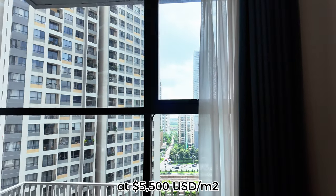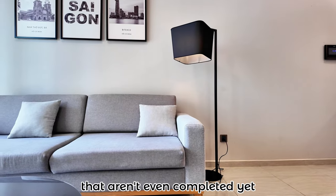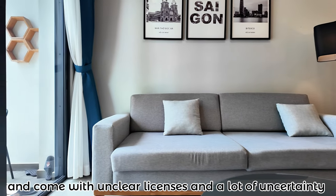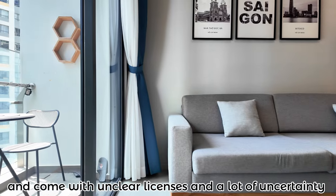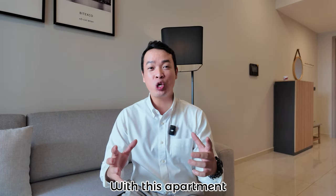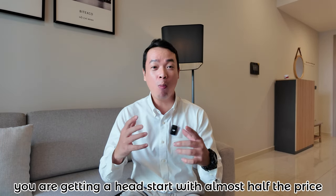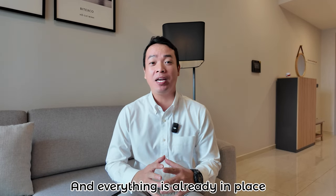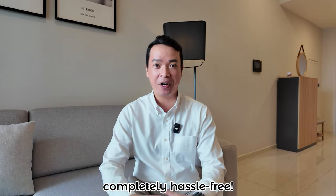Compare that to the recent new launch projects at $5,500 per square meter that aren't even completed yet, have no pink book, and come with unclear licenses and a lot of uncertainty. With this apartment, you are getting a head start at almost half the price, and everything is already in place, completely hassle-free.